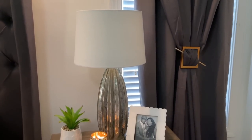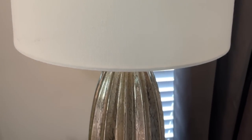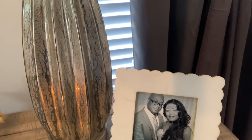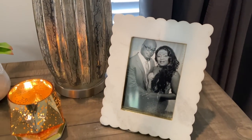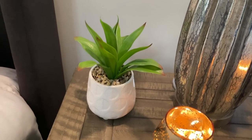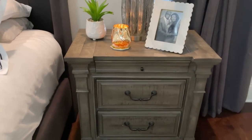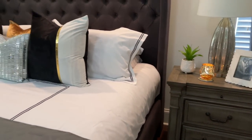On my bedside table, I just have a few items. I have my beautiful lamp that I've had for many, many years. It has served me well, and it continues to do a great job, so I'm keeping it. And right beside that, I have a frame of Hubby and I. I added a little bit of greenery and my beautiful candle. And that is all I have on the side of my bed.